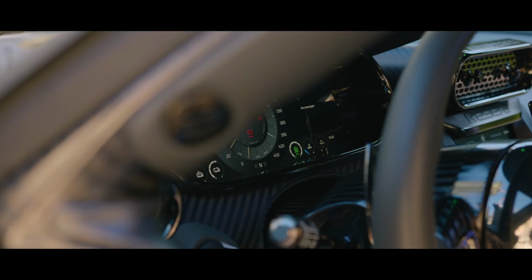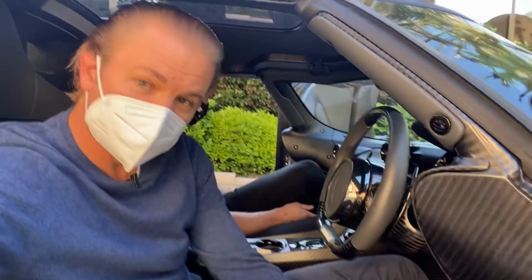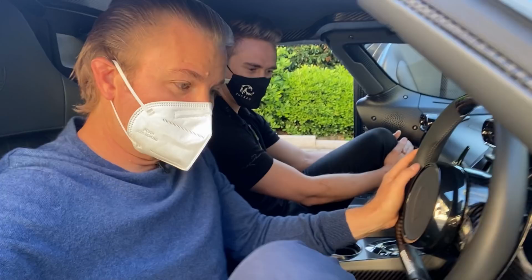Okay, Frederick, right? Yes. So Frederick. Let me just get in very carefully so I don't scratch any of this most amazing carbon. Does it have PTFE tape on it? Yes. I was just really worried about scratching this carbon, but there's of course protective tape on it, so I don't need to worry about that.